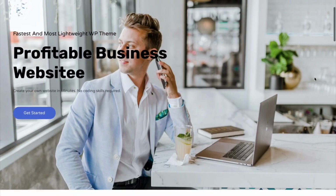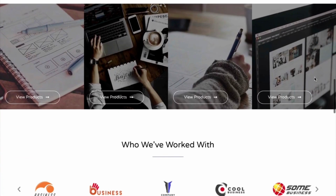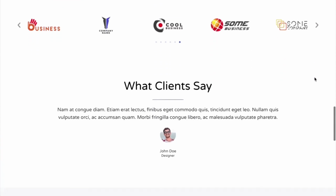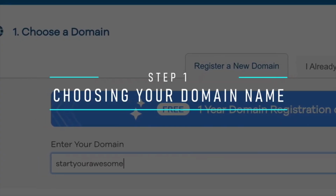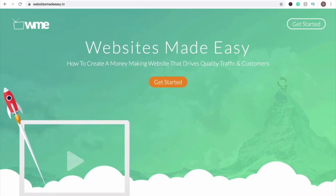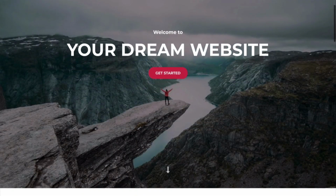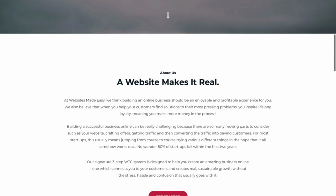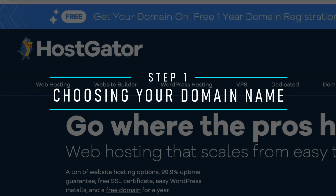To give you an idea of what's to come, take a quick peek at the website we'll be creating today. So let's get started with step one, which is choosing your website's address, also known as your domain name, just like ours is at websitesmadeeasy.tv. You're going to have your very own domain name too, and website hosting, so your website has somewhere to live and people can find it. Now, both of these are super cheap because I'm going to give you a special coupon code. So let's get started with step one, which is choosing your domain name and getting set up with website hosting.